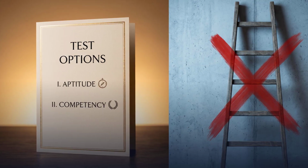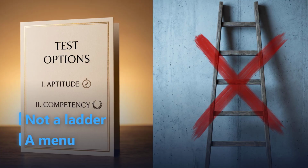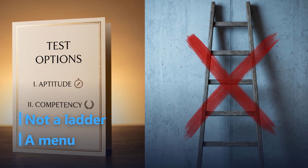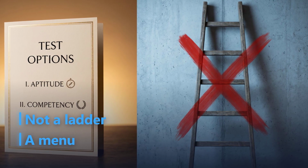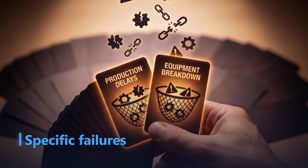And the key here is treating those options like a menu, not a ladder. You don't need to build every possible test and just blindly climb to the top. Oh, so you don't have to do all of them. No, not at all. You just pick the ones that catch the specific failures you're actively dealing with.